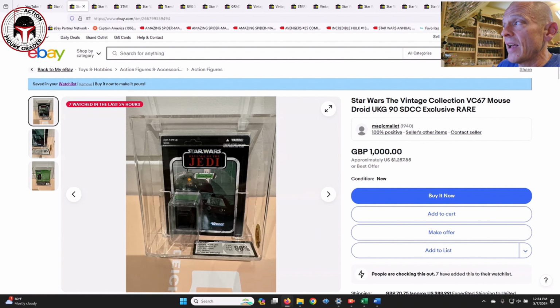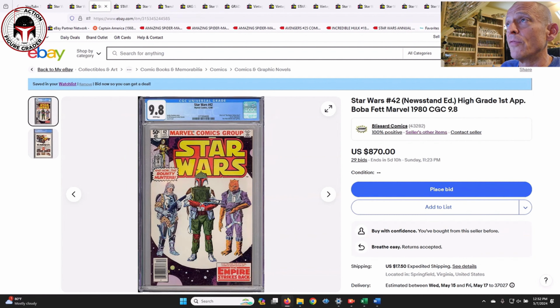Same seller also has the Mouse Droid UKG 90% gold level. That one also is listed at £1,000, make an offer. So for those of you looking and you want a high graded example of either the Mouse Droid or the Salacious Crumb, there are two there, and you can make an offer and see if you can work out a deal with the seller. But two beautiful examples.